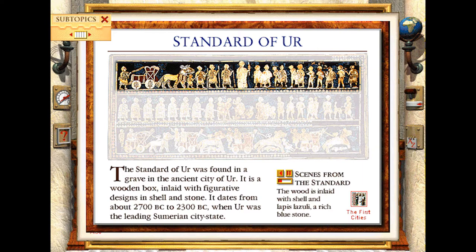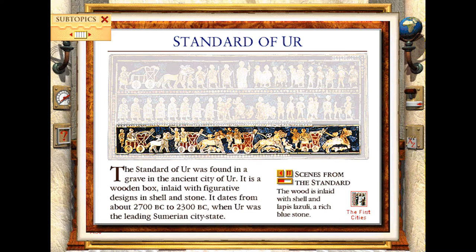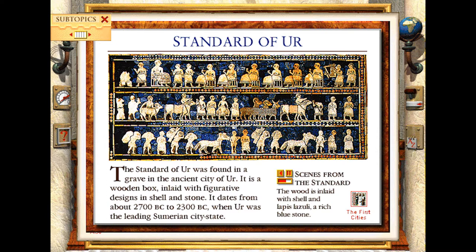The king is watching over a battle, which is represented in the middle section. The bottom section shows chariots pulled by donkeys advancing towards the enemy. The peace scene on the second side of the Standard of Ur shows the king celebrating his victory.